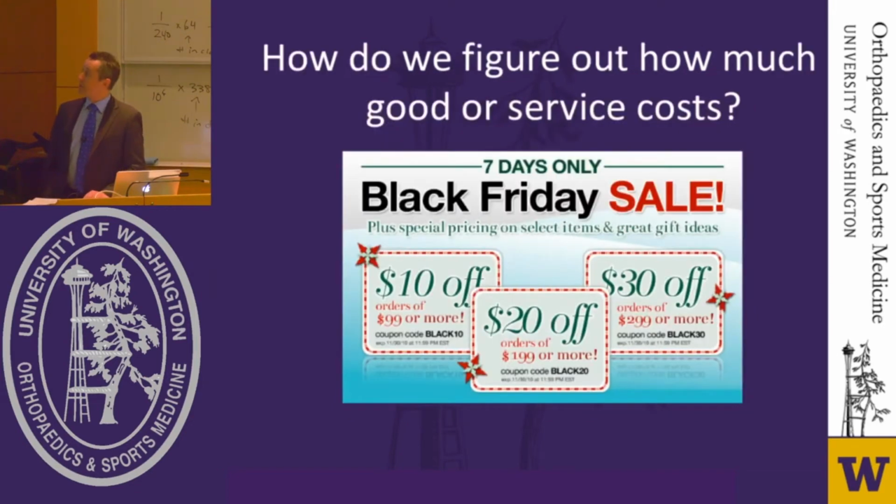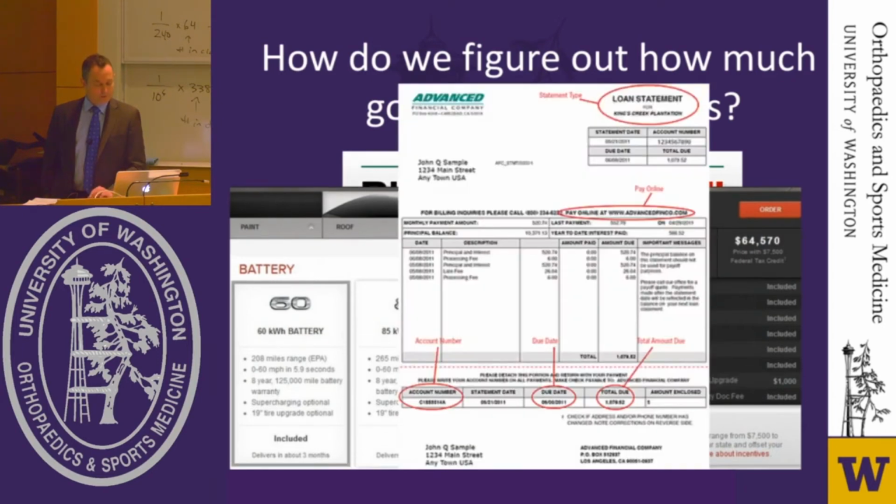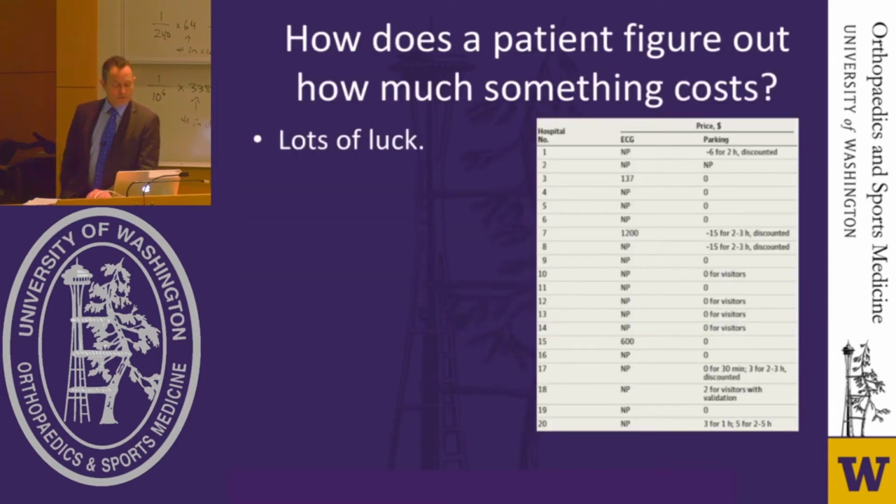So this is what normal people do. They look for sales. They look at price tags, and they buy what they can afford. And when you look at something complicated like a mortgage, you say, I want to see an itemized bill of what I'm actually paying. Seems pretty straightforward, but it gets a little bit more difficult with medical goods and services. So how does a patient figure out how much something costs? The answer is lots of luck.